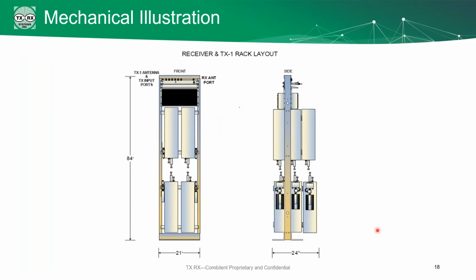This is a typical illustration, but it's not necessarily going to be what your system looks like. We've got the ability to reconfigure it based on whatever rack you need, whatever size that you need. If you need multiple racks because you've got a particularly complicated system, we can do that.